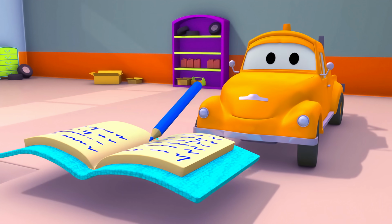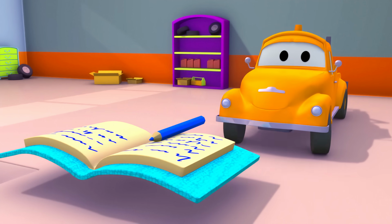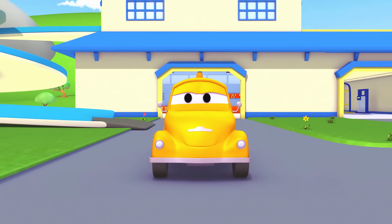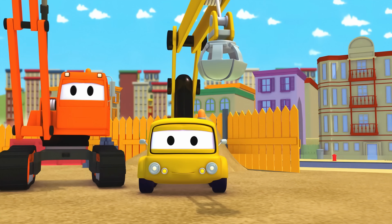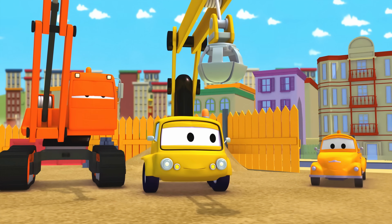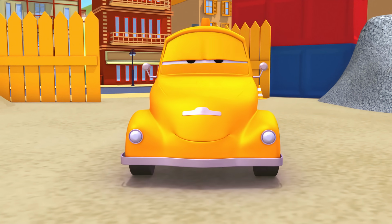Tom! Hey, Tom! Dane the demolition crane needs your help. Can you come quickly? That's great. Let's go. Dane is at the construction site. Don't worry, Dane. Tom will be here soon. Here he is now. Let's tow Dane back to the garage and take a look at the problem.